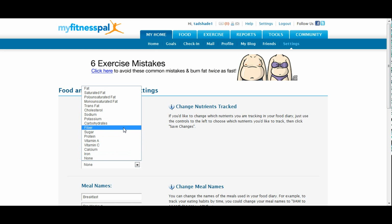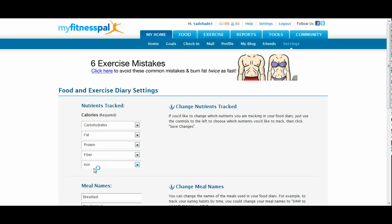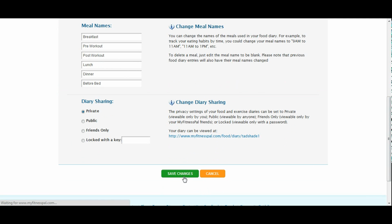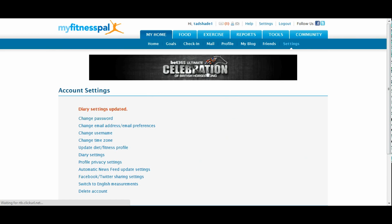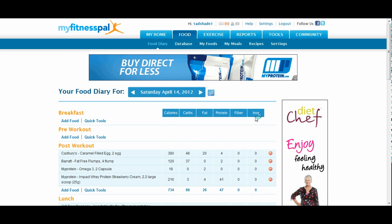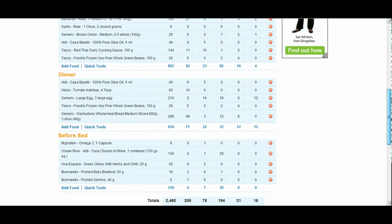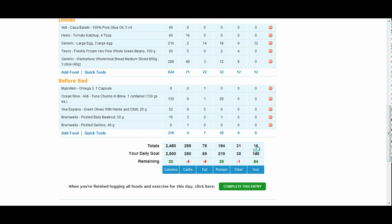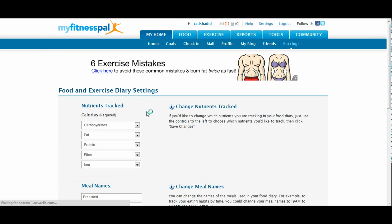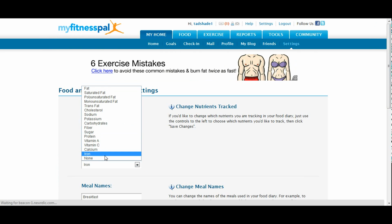So say if you were, I don't know, deficient in iron, you could track your iron. So if I select iron there and go to save changes, and then I go to food, then my thing, now I've got iron here as well as my fiber, protein, fat, and carbs and calories, and it tracks my iron. So there we go, 16, I'm pretty sure that's milligrams. But like I said, I don't track iron, so I'll go back into settings and I'll just hit none.